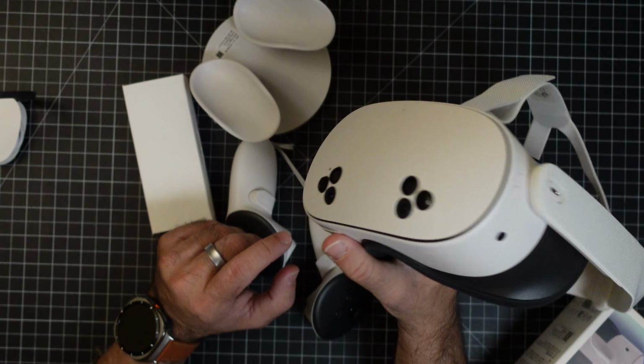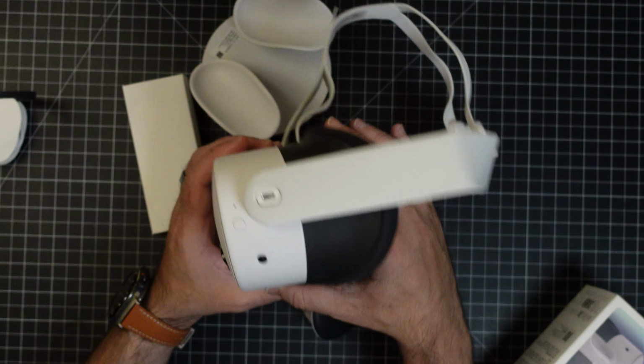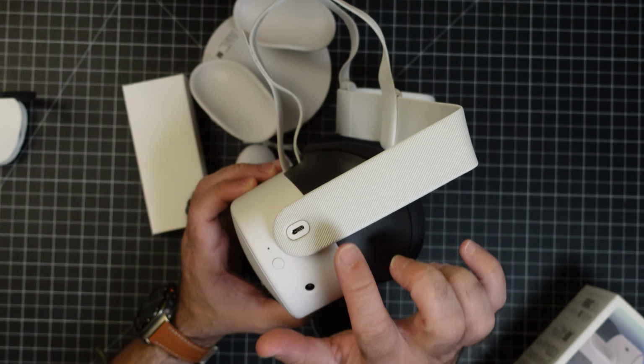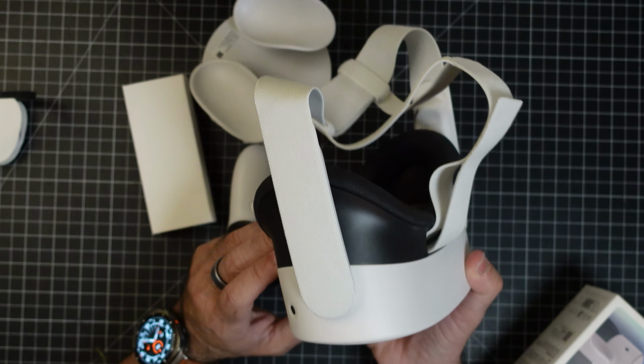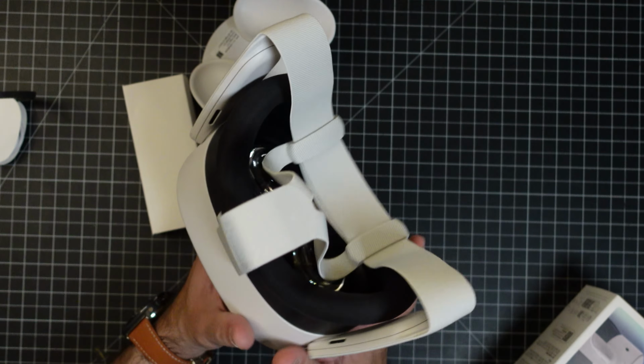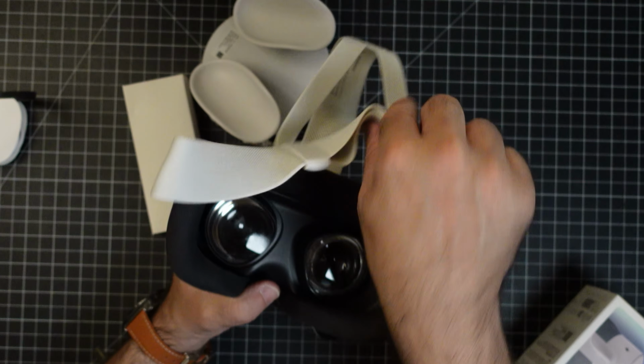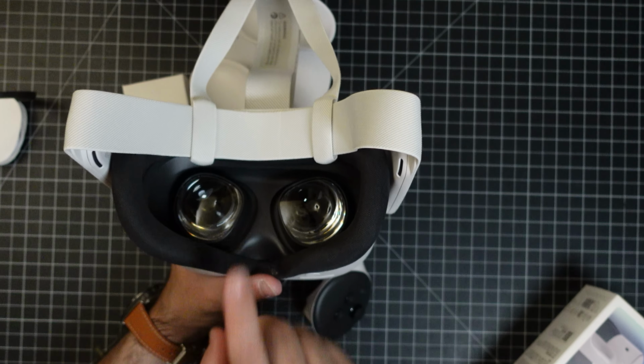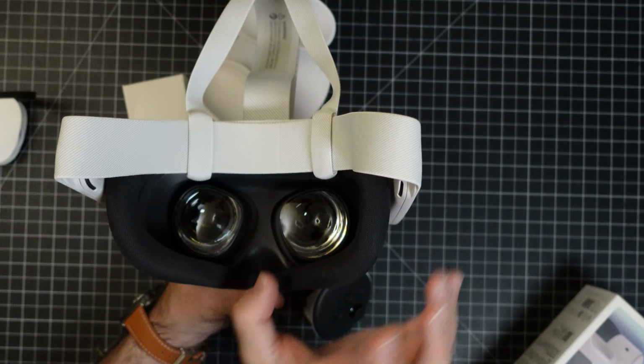So you have a volume rocker. You also have over here the mixed reality button that you can turn on and off. You have your power button. You have USB-C. And pretty much this is a similar experience to what you've seen with the other Meta products or other Quest versions. Your lenses are not automatic. They don't shift automatically to the left and right. You actually have to move them with your finger, and they click into a specific position in order to get them aligned well with your eyes.